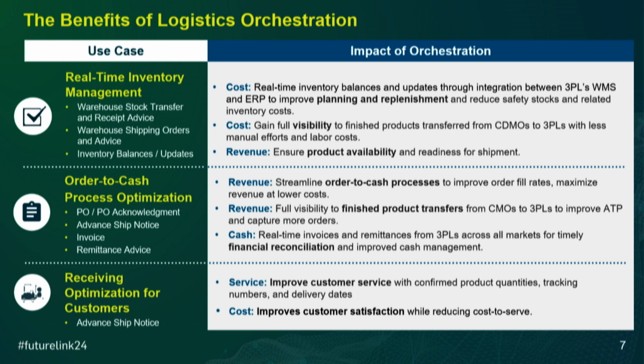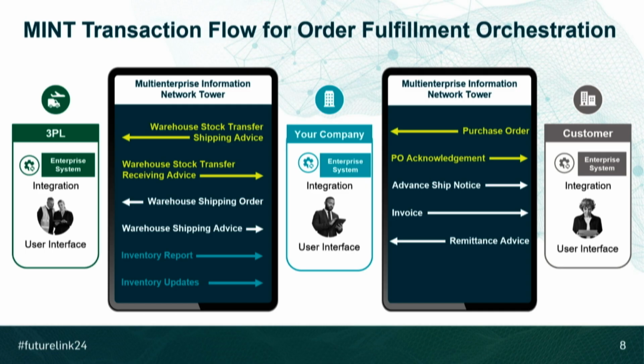Has my shipment been shipped? When can I expect to receive that shipment? And how do I have visibility around the movement of goods? So the next two slides are quite simple, but in essence, this is your fulfillment orchestration. I always like to think of it from the customer's perspective.